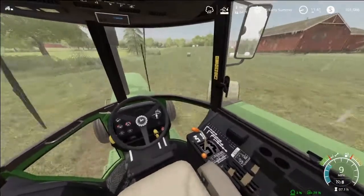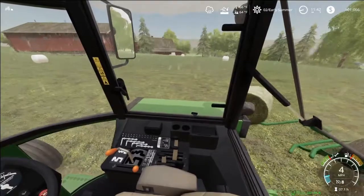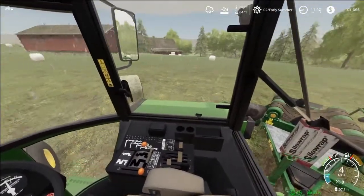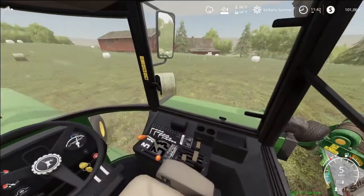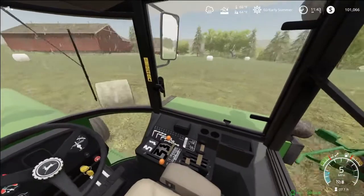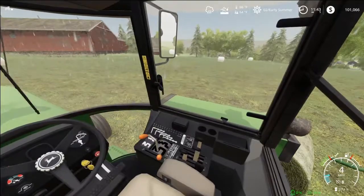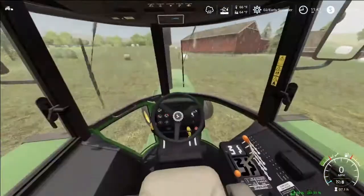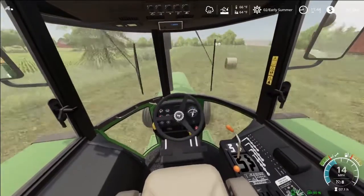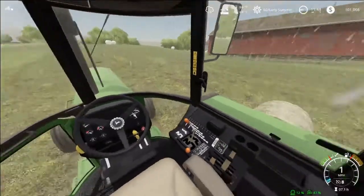Alright, we are coming up to our last 2 bales here on our field. Maybe? Come on. If I can get this right. We did get a total of 14 bales off of this field, which is not too shabby at all. Almost doubled what I thought we were going to end up getting, which is real nice.